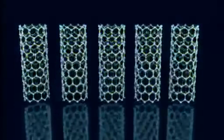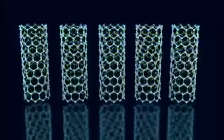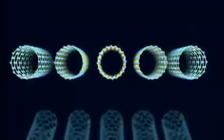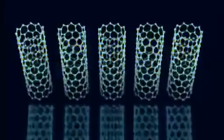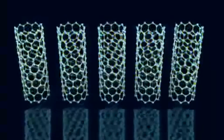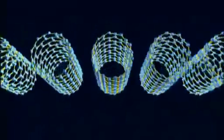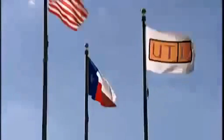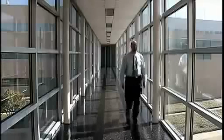But as a space elevator cable, carbon nanotubes have some big problems. The longest ones ever made are only a few centimeters, and joining them together end to end, one at a time, is simply not practical. So how would we ever use these tiny tubes to make a cable that's 22,000 miles long? Deep in the heart of Texas, scientists are taking a different approach to assembling carbon nanotubes.